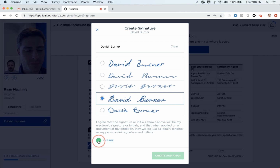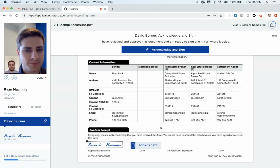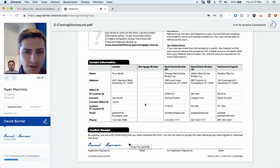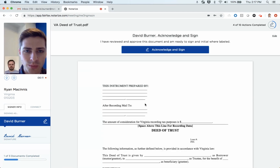I'll select this option. And once again, I do have to agree to the language here below that you see, which says that this signature is going to be just as binding as a pen and ink signature would be. And I only need to do that once during the process here. And I'll also apply the date next to that. Okay, wonderful. And so we're going to go ahead and lock this document. The reason why we do this is so for whatever reason we get disconnected, or if something happens on David's end, we can pick right back up to where we need to be to finish the meeting. So we'll go ahead and head over to the next document.